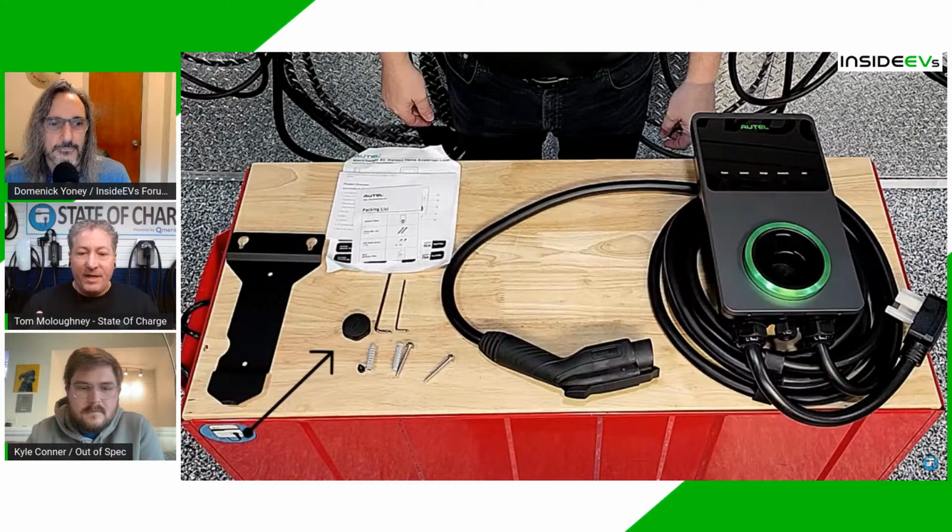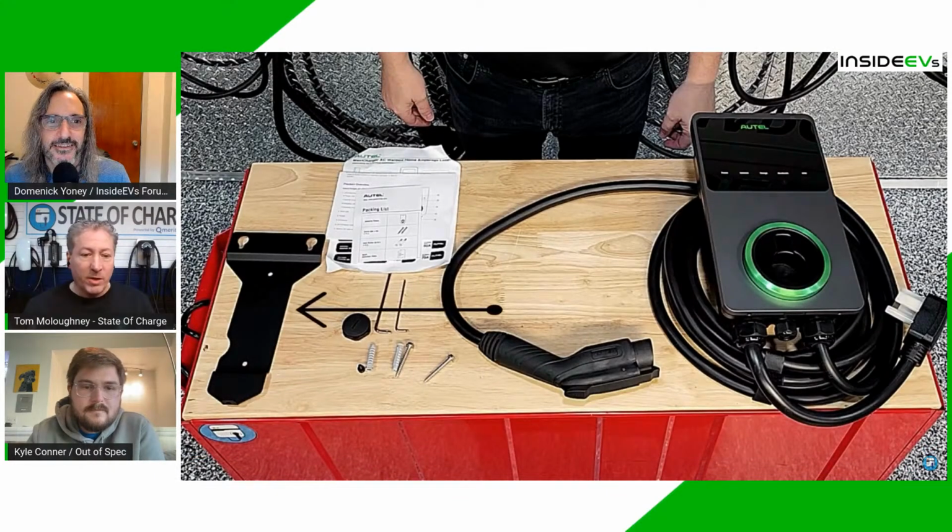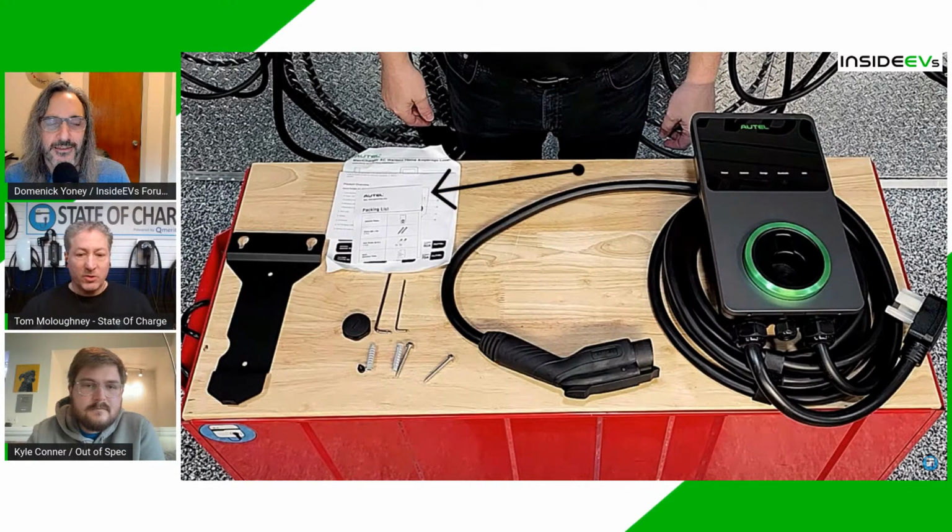I mean, it's not bad if it has an integrated connector holster like this. You could just buy a remote connector holster online. The connector holsters fit all the J1772s. It doesn't matter which version of J1772 you have, the remote connector holsters will fit it. So yeah, I did the full review of it.